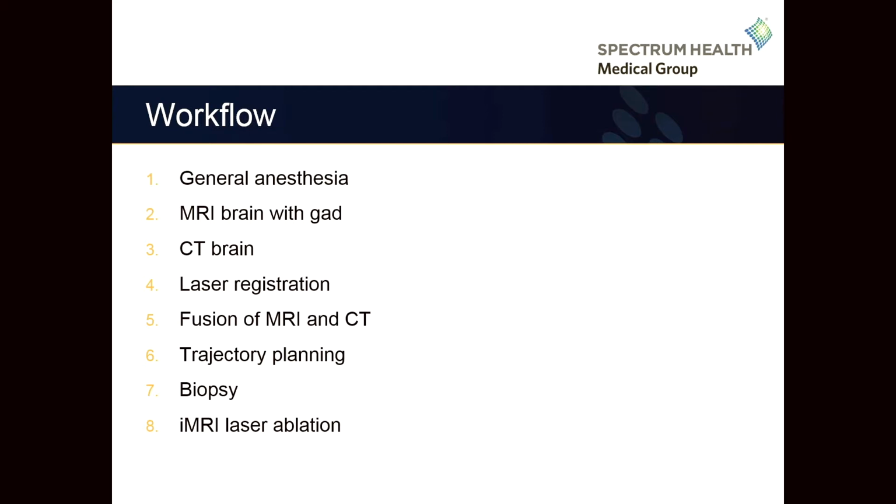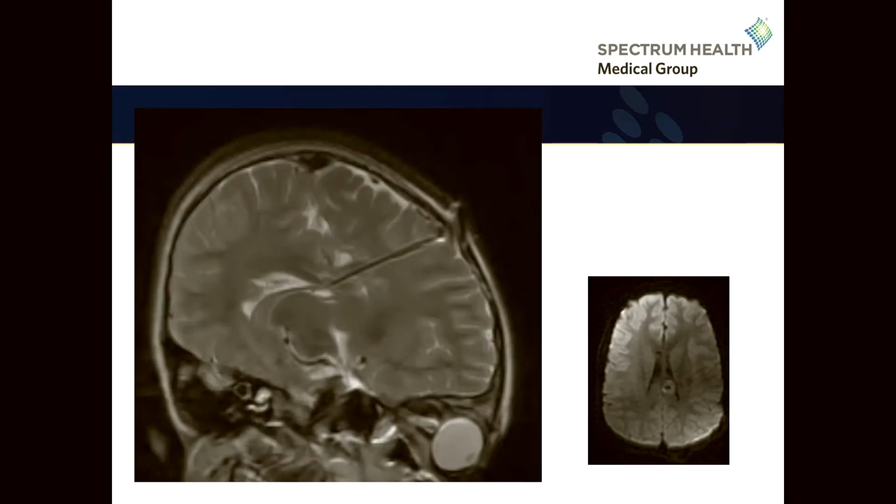We fused the MRI and the CT scan. We planned our trajectory. We did the biopsy, and then we took the patient into the MRI scanner for the laser ablation. So this is depicting the probe, the fiber optic probe in the lesion, and this is a post-ablation DWI sequence showing the area that was ablated.